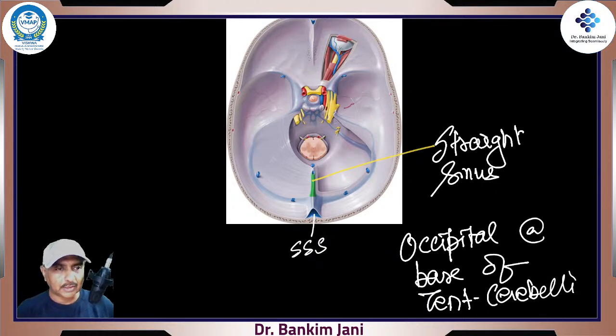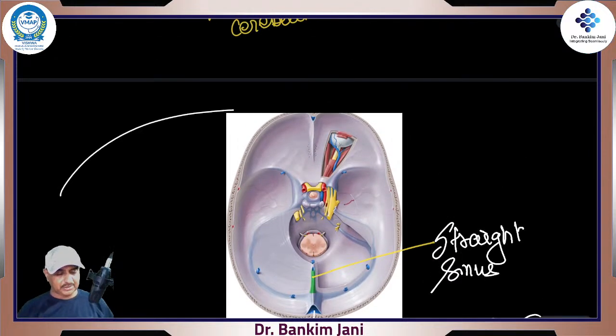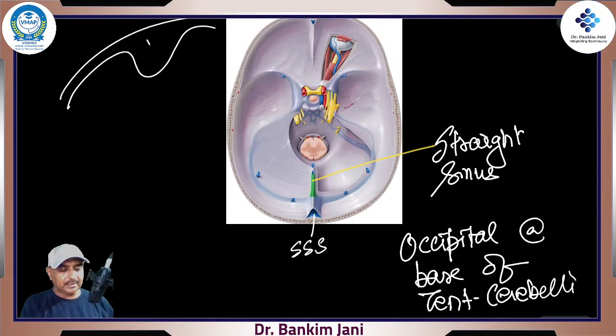That's how. So falx cerebri, is it between the superior and inferior sagittal sinus? No. Falx cerebri is not between the superior and inferior sagittal sinus. Conceptually, this is wrong. Falx cerebri is something which is holding the superior and inferior sagittal sinus. Falx cerebri is what? It is dura. Dura can never be between sinuses, because dura is enveloping the sinus. Right from the beginning, when I said that this is the periosteal layer and then there is a meningeal layer, your sinuses are over here, right? So it cannot be. Sinuses are always covered.